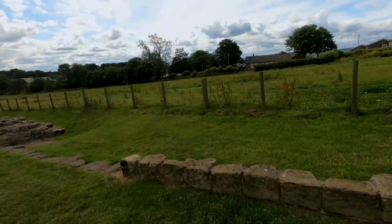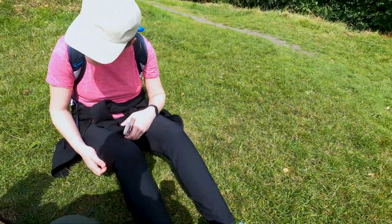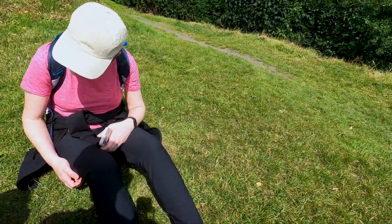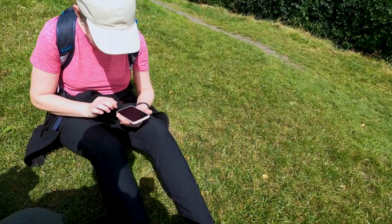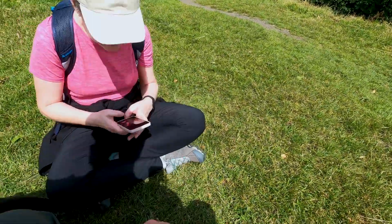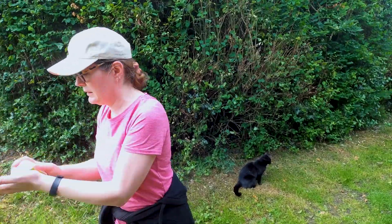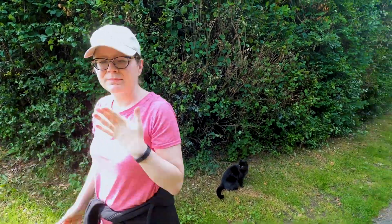The ditch you see on the left is known as the Vallum. It's the ditch that the Romans built as an extra line of defense in front of the wall. We'll see a lot of that today because even though most of the wall has been stripped away for its stone in a lot of places, the Vallum remains. It's important after petting strange animals to sanitize your hands.